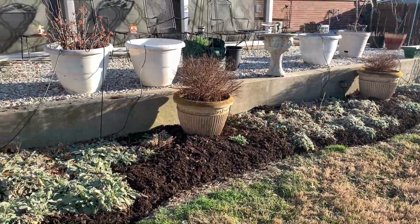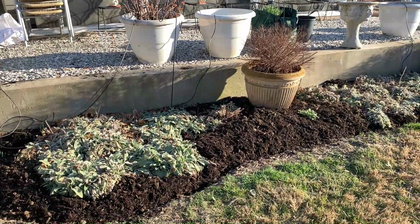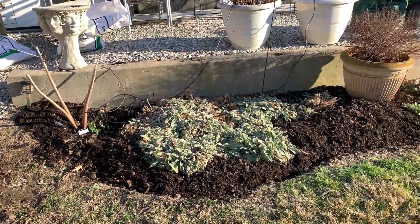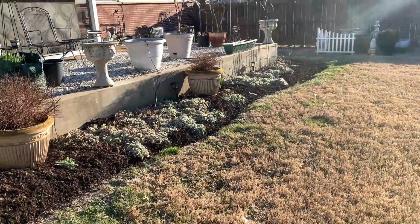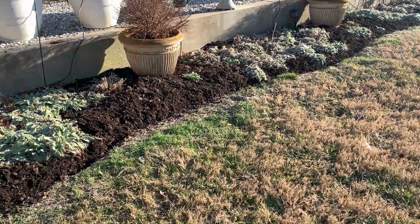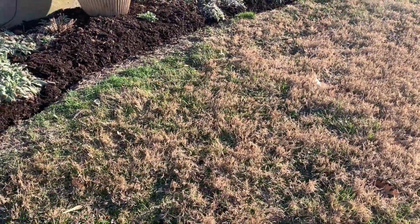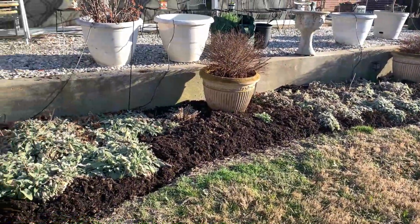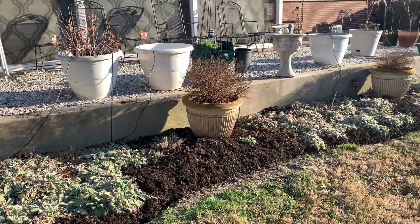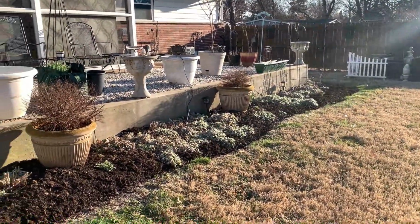I don't have to do 2, 3, 4, 5 sections. Just do as little as I can. And this is a pretty big bed that wraps around on the other side, but it is finished and I feel so good about it. What I did not do is put down any fertilizer, which I will throw down in this area as well, and then I will be finished for the day.